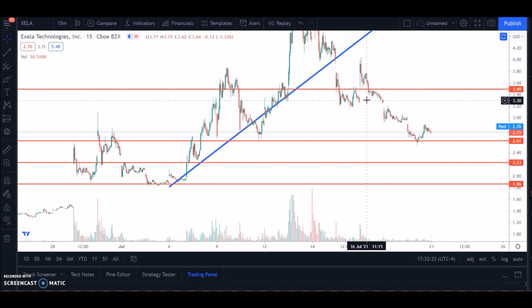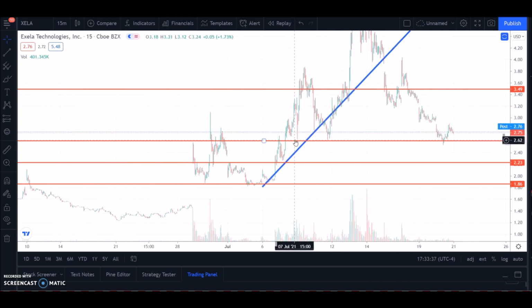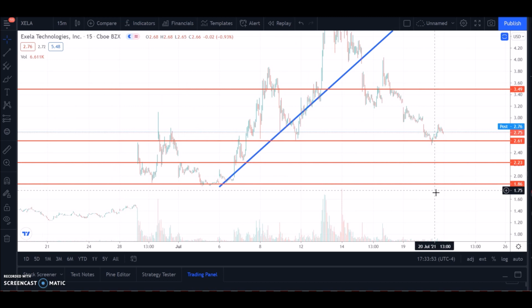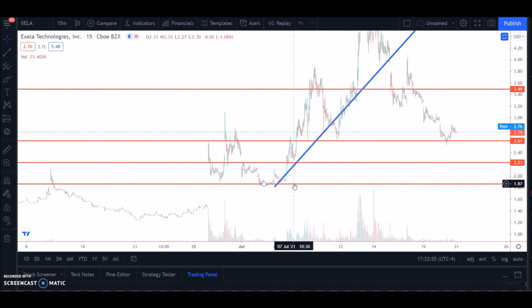So we were patiently waiting for the support of 2.6. And why 2.6? Look, 2.6 was a support before, so it came to the 2.6 area, then it went to 2.9, and again is coming down. A few things can happen. It can come back to 2.6 again, and if it can't hold 2.6, this thing can come towards the 2.2 area. Also I have a bottom support around 1.86. This is a strong support.